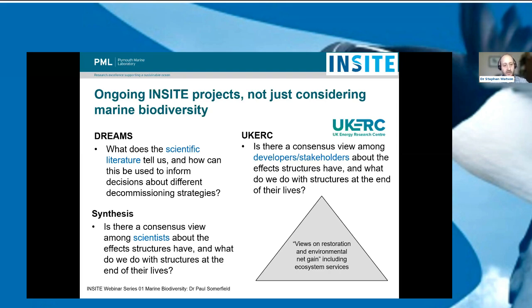In DREAMS, we're asking what the scientific literature tells us around different decommissioning options, using various evidence synthesis-based approaches. Whereas in the INSITEs synthesis project, we're taking a slightly different approach, where we're asking what scientists think about the effects of structures and what effect these structures will have at the end of their life. So they're two very different projects.